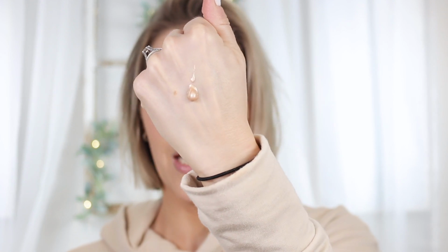I'm going to do a little bit of liquid illuminator underneath my foundation, and this is the Ilia Liquid Light in Nova. So it comes in this pretty packaging. It's a really pretty champagne gold color. Now, with this product, I am not the biggest fan of it as an actual liquid highlight. I prefer it either mixed in with foundation or underneath foundation. I just feel like sometimes it tends to separate the foundation that's underneath it if I put it on top. If that makes sense. So I'm just going to put it underneath on the high points.